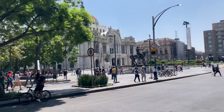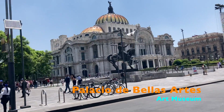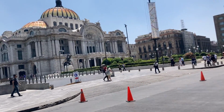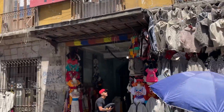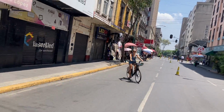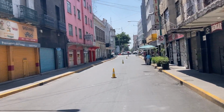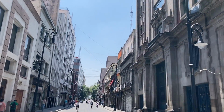And we come upon El Palacio de Bellas Artes. And is the Biciruta over? Let's find out. Wow, this is a totally different neighborhood, very cool. We are definitely in Centro. Beautiful.